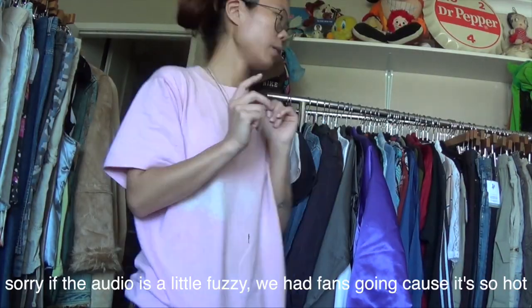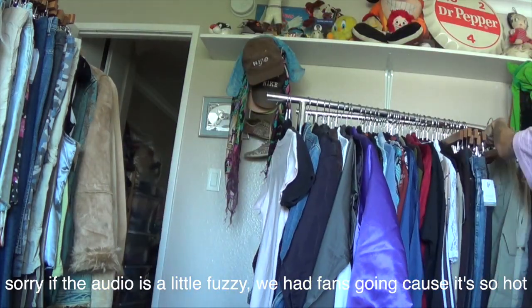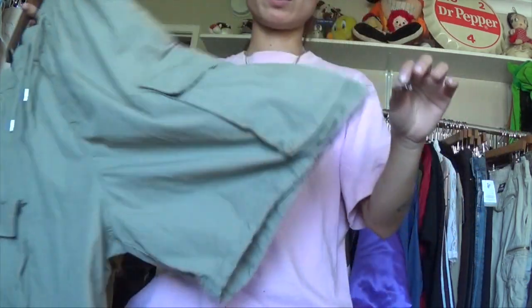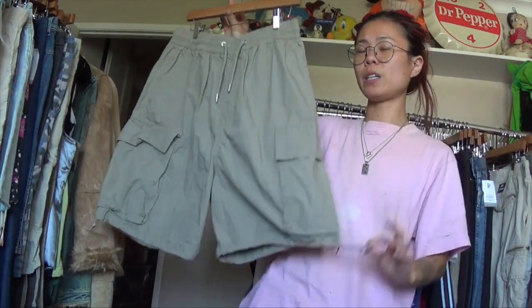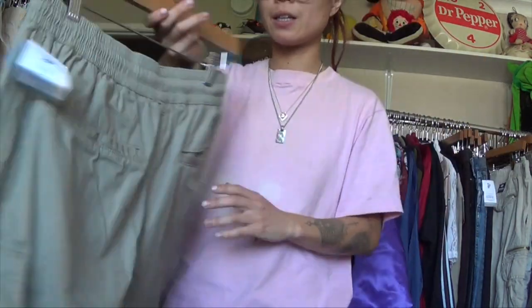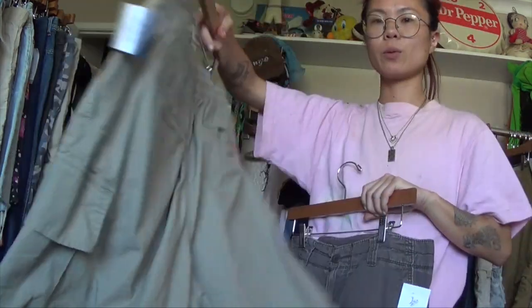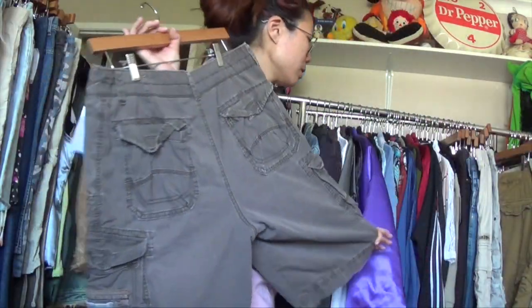There we go. So for the first live, I want to do shorts, so I'm gonna do a mixture of like cargo shorts. These are probably one of my favorite pair. These were a personal, but they're just a little bit too big, and I found a pair that was smaller, and they have the bungee detail on the side. They're a nice khaki color. These are more like tech wear shorts. These are your classic cargo. Cool pockets. A lot of them are like 90s and 2000s.